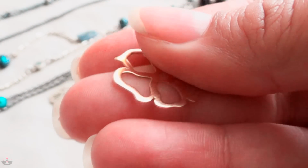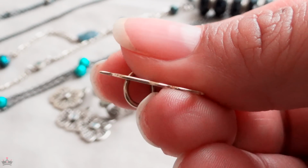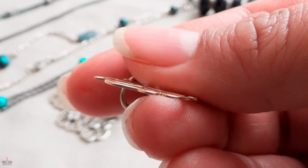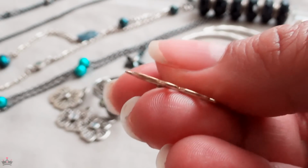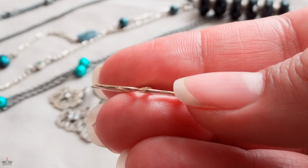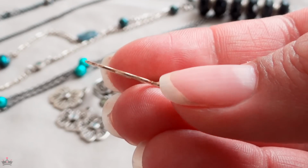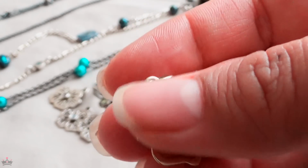It's so dainty. Look how thin that is. I don't wear it because I'm scared it's gonna bend. I'm sure it's not gonna bend on my neck, but still. Look at that. It's like paper thin. It's just lovely. Just so pretty.